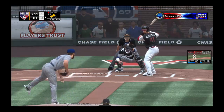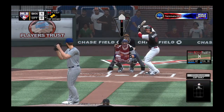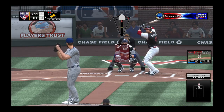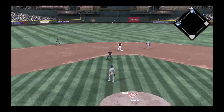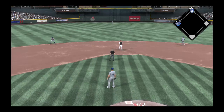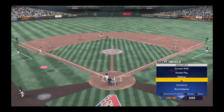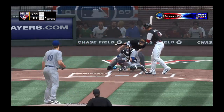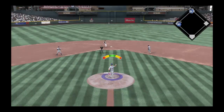Changes up on him, but that's in the dirt for a ball. And that's too high, ball 2. And he'll step off here and make sure he doesn't have any ideas over there at third. Second and third here, 1 man out. Three and 0 now. And remember here, there's an open base at first, so a walk is not the worst thing that could happen right here.